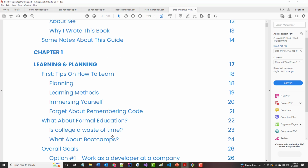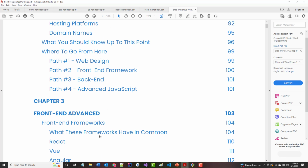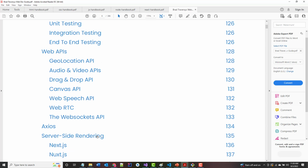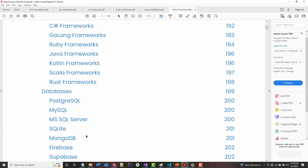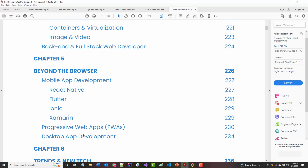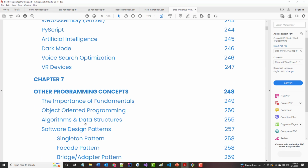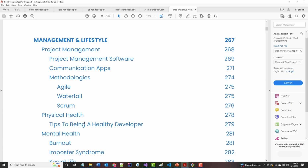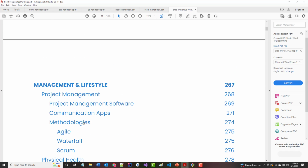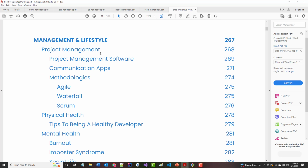So we've gone through chapter 1 on learning and planning, chapter 2 on front-end basics, chapter 3 on front-end advanced, chapter 4 on back-end development, chapter 5 on beyond the browser, chapter 6 on trends and new tech, and chapter 7 on other programming concepts, which leaves us just with chapter 8. That's on management and lifestyle, and then there's a bunch of links at the end.